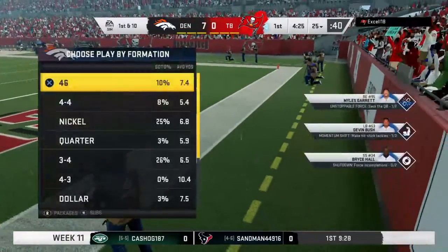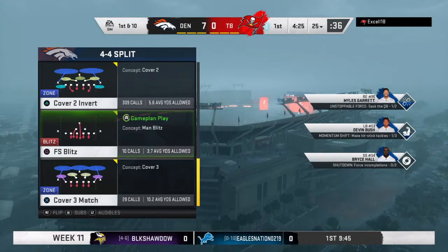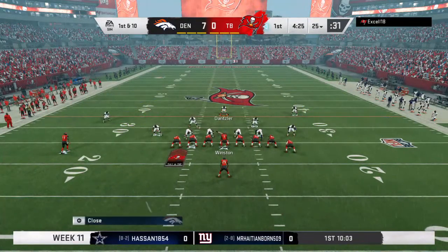And this will not be returnable. It's out of the back of the end zone for a touchback. The Tampa offense ready to get their drive started. And on the first drive, 3-and-out.